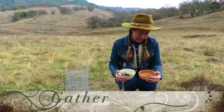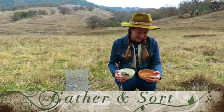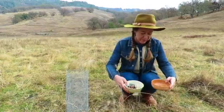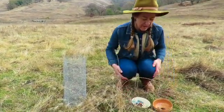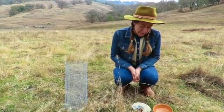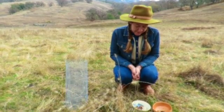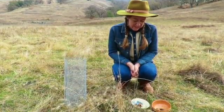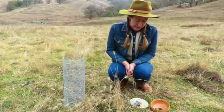Yeah, when I go out and gather acorns for planting, I like to ask permission of the tree and let them know that I'm going to borrow their little baby seeds and go back and plant them when the time is right, and kind of make a commitment to the seed that I'm going to follow through on my word.